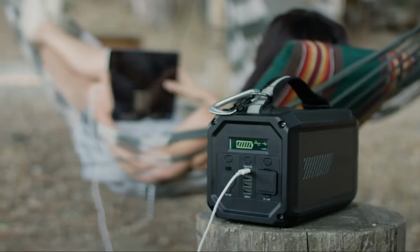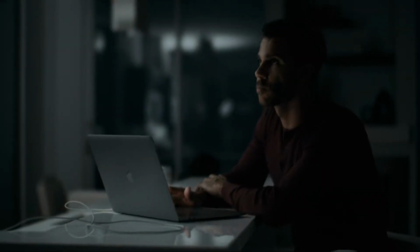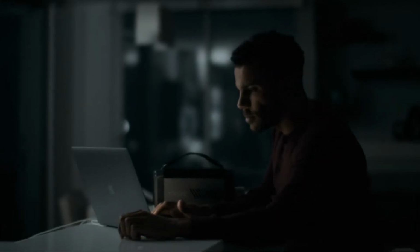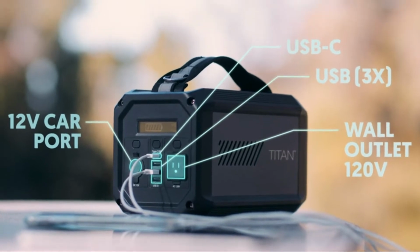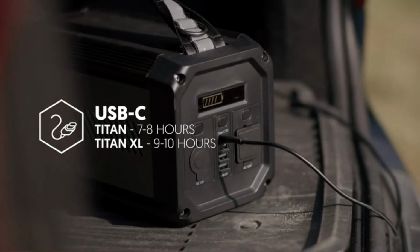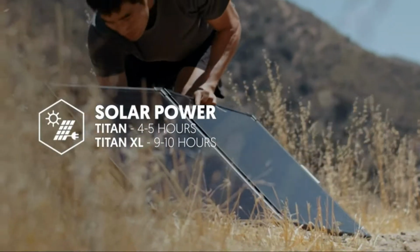Both models are easily capable of powering your mobile devices, CPAPs, computers, and small appliances, so you can be prepared for the unexpected, whether you're at home or on the road. The Titan and Titan XL both feature a 12-volt carport, a USB-C port, 3 USB-A ports, and an AC outlet for powering your devices. You can recharge your Titan using USB-C or with the included wall adapter. And you can recharge anywhere from your home to your car and even outdoors with a solar panel.